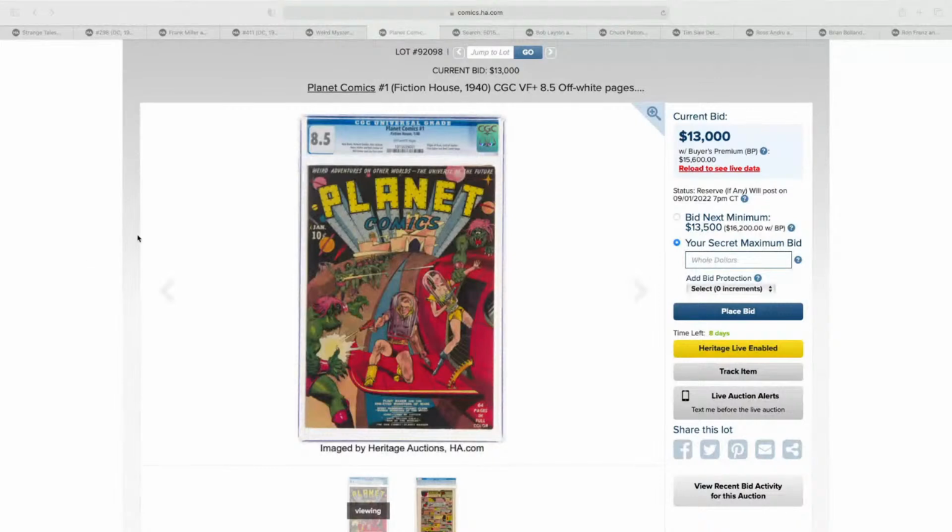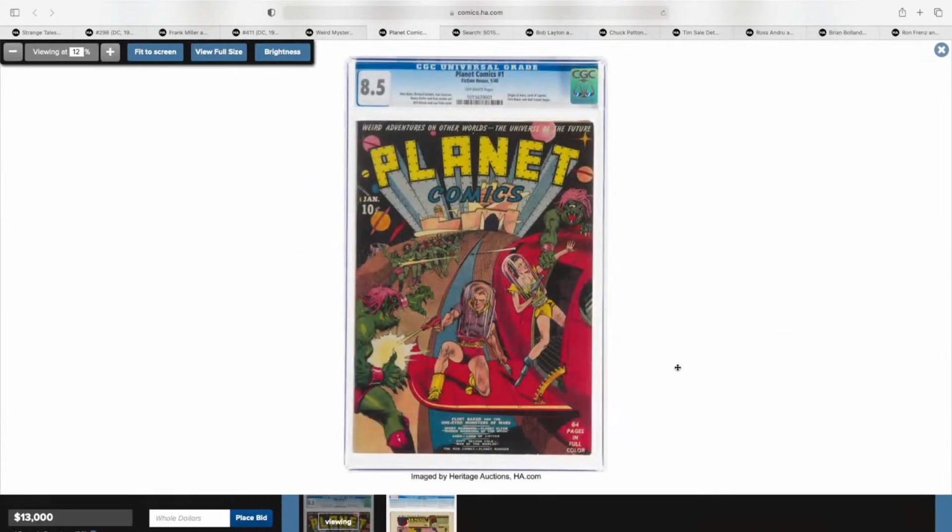So my OCD here. Let's go to Planet Comics. Planet Comics #1. So I think we have all the Planets in this sale, right? The whole run, I remember. It's not a Planet collection, but it's a whole run. And again, this 8.5 is something you guys should be dying to get because these books are usually dingy, dirty, falling apart. Fiction House in general was kind of looked down upon too for a long time.